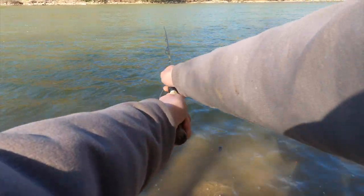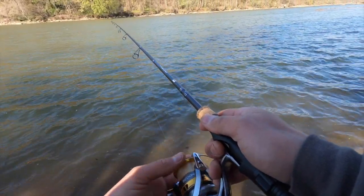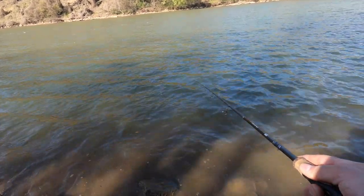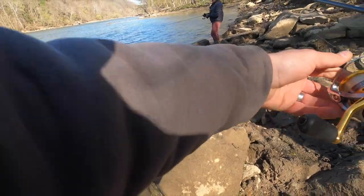So we're gonna get back out on the water. We're gonna catch some more fish. So here we are. There's plenty more spots. Oh yeah, is there? But it's a lot more of a crazy walk.